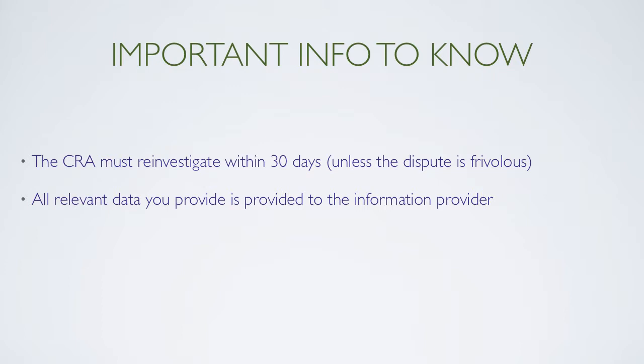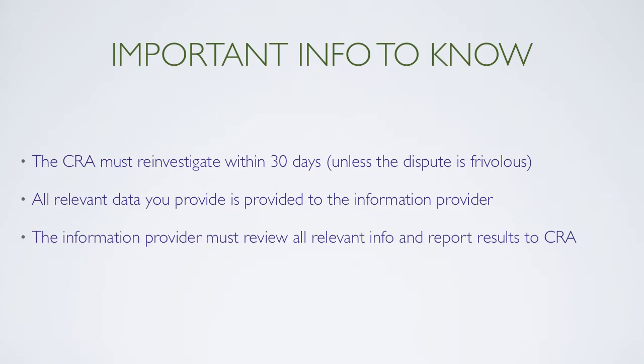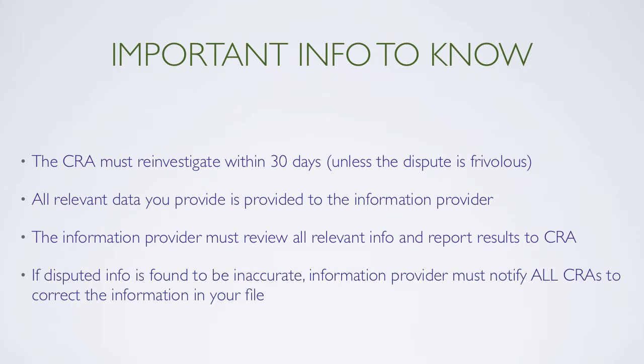All the relevant data that you provide to the credit reporting agency, they'll in turn provide to the information provider. So, say you're disputing a hospital claim, they're going to send all the relevant data that you've given them to that hospital. From there, the information provider must review all the relevant information and report the results of their findings to the credit reporting agency. If the disputed info is found to be inaccurate, the information provider must notify all the credit reporting agencies to correct the information in your file.